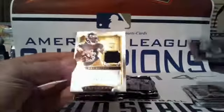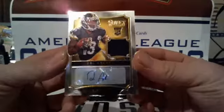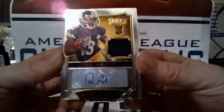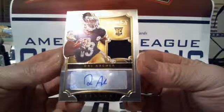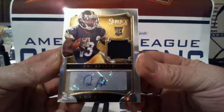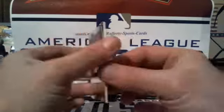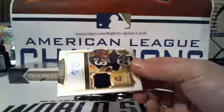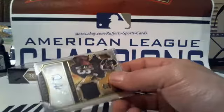Going to the Steelers, Dree Archer, auto relic for the Steelers. There you go, 12. I know that's definitely not the one you want, but ask and ye shall receive. 39 of 149. Hey, you said one Steeler auto is all I'm asking for. You didn't say who. You just said one.